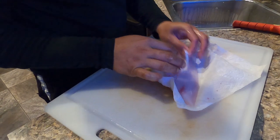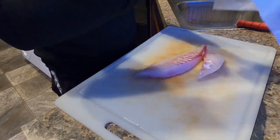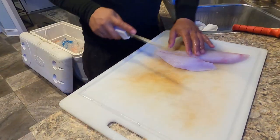I'm trying here, guys. Get the skin. Perfect. I'm just gonna section this off.